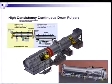Let's move on to talking about drum pulpers. We've talked a lot about tub pulpers and batch pulpers and continuous pulpers. Now we're going to talk about drum pulpers. Now these devices are a very different design. They look entirely different from tub pulpers. These are basically long tubes where the pulp is continuously put into one end and extracted out of the other. It's a continuous high consistency pulper.